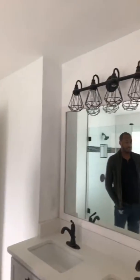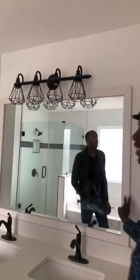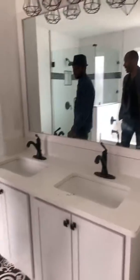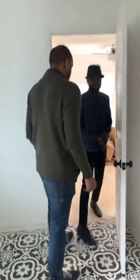So a little trick. This is actually the flat glass mirror. We just trimmed around it. Okay. So you just trimmed it out. You left it there. Trimmed it out and left the glass there. I think it looks good. And that's something smart, like we just said, where you can go in and take little stuff and save money, but still make it look expensive and nice.